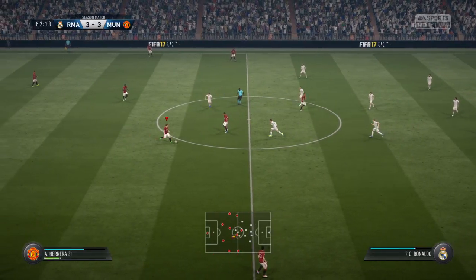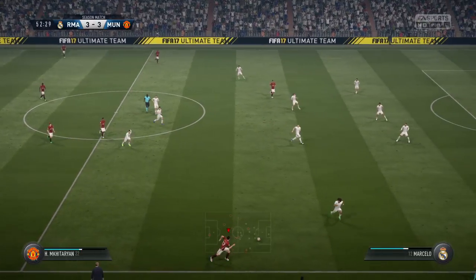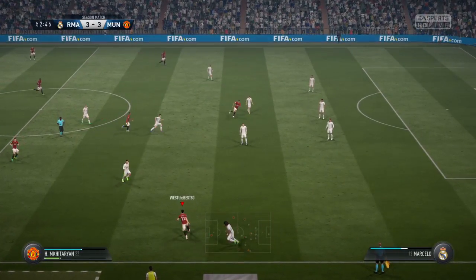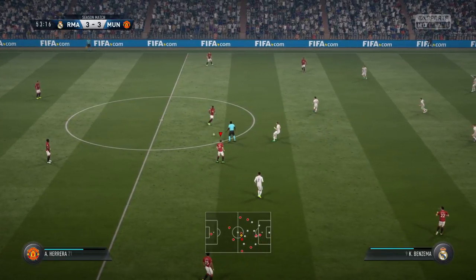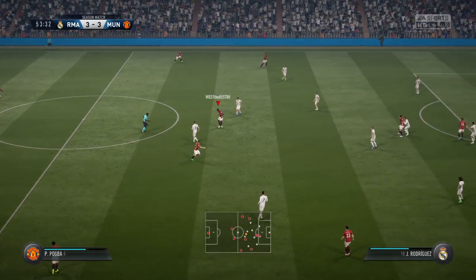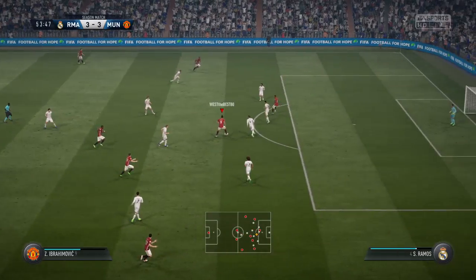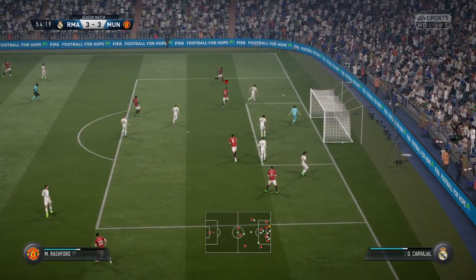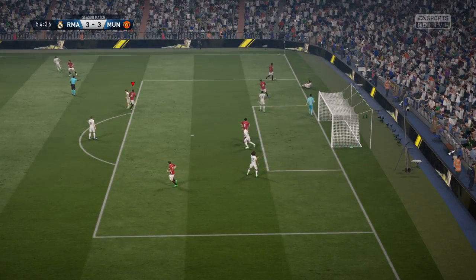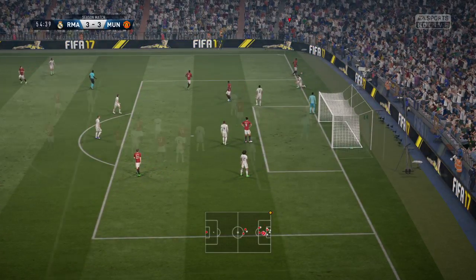Now Marcus Rashford. Really trying to use the full width of the pitch here to make some progress. Pogba. Little private game between the two of them. Here's a chance to attack. This with a chance to go into the lead now. And that will be a corner for United.